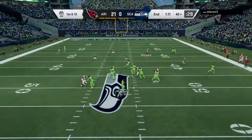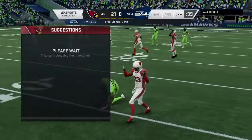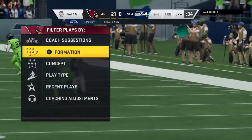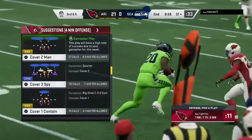On 1st and 10, it's Wilson. He gets it to his running back, Rashad Penny. Call it a gain of 5, and it'll make it 2nd down. Looked like a pretty good, safe play right there. No, he's had trouble with the interceptions in this game there. Hits his guy out in the flat.